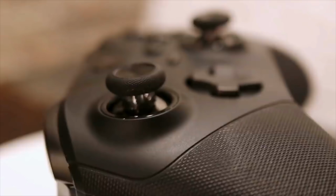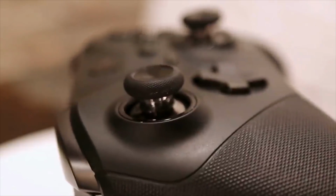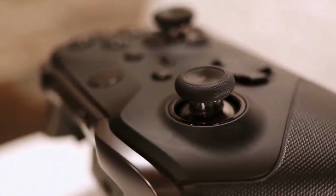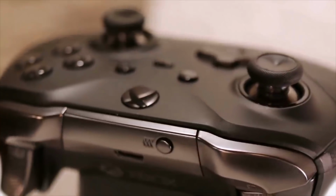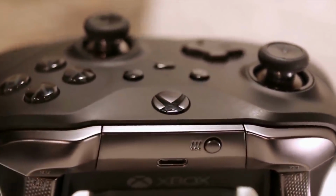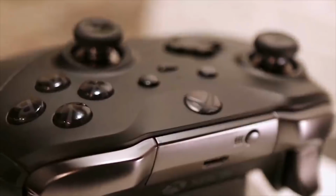I've had no issues with the battery life. It runs for a while. They say 40 hours, and that honestly still feels about right. And I've been using mine for a long time, basically since the day it came out, so over a year at this point. And so I can confidently recommend the Elite Series 2.